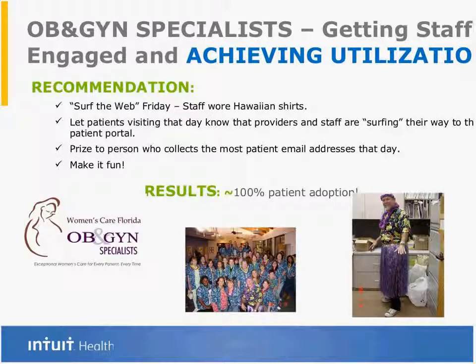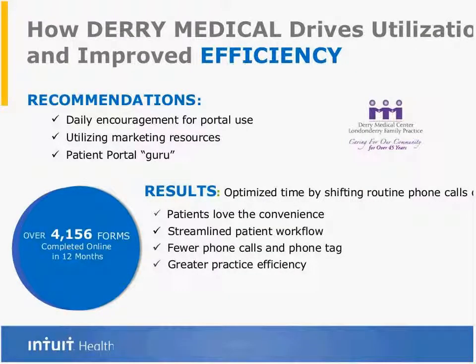A slightly different approach here from Derry Medical, a family practice office in New Hampshire with about 25 providers. They created the role of a portal guru, somebody in their office who any staff member could go to with a portal question and was familiar with exactly how it worked. They also actively marketed the portal and encouraged portal use for their patients every work day. And they've seen a real increase in online registration and a big increase in the number of online forms that were completed. And that's an example of patient action there.